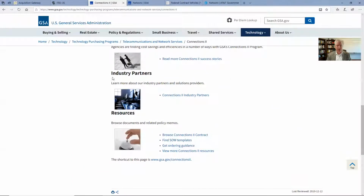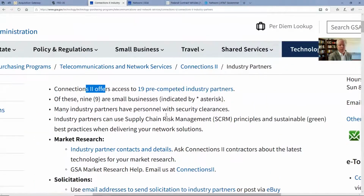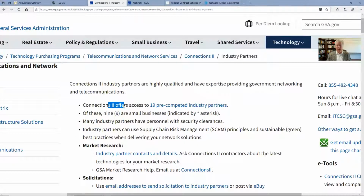And so here it talks about industry partners. You can learn more about our industry partners and their connection to industry partners. When you click on it, there again, GSA is talking to the federal government, but I can learn a ton out of this. I can see that there was 19 companies that won this. Whoa, that's a bad site. I mean, I don't mean to knock the site, but all I wanted to do is in this part. Anyway, so there's 19 partners.